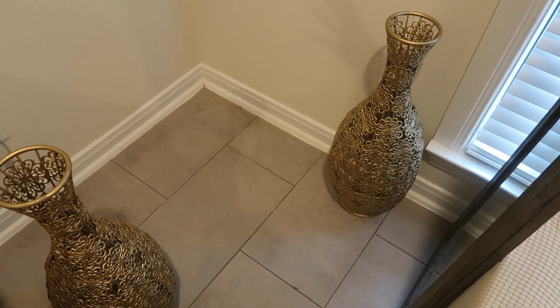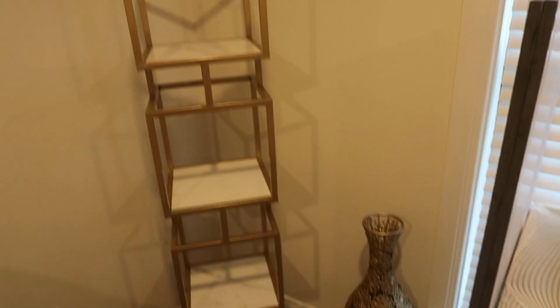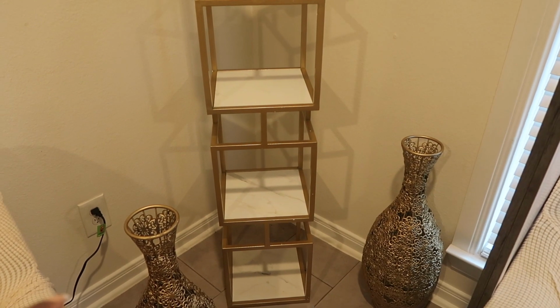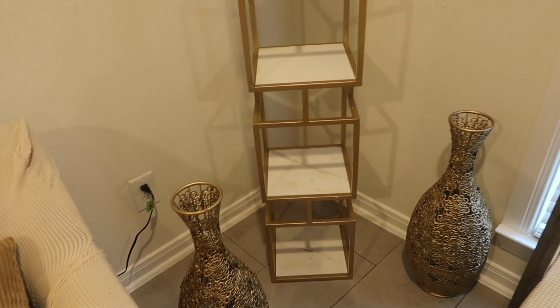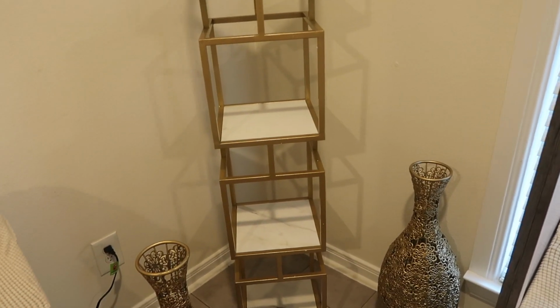I'm about to see real quick, guys. Okay, so this is the corner where I decided to put this at. Ignore this cord right there. That's the internet thing. I'm probably going to end up plugging that somewhere else because I don't want that to be over here. Out of sight, out of mind.